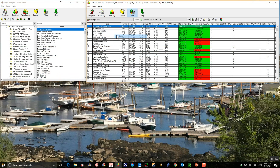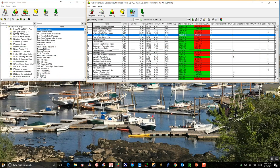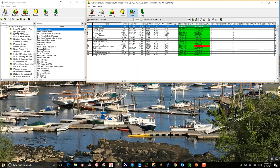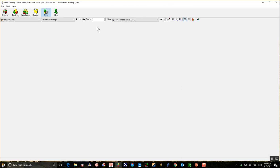Now, I could sit here and go through the top 10, but until I get to internet-based services, I'm seeing a lot of defensive groups. So metals, food, restaurants, tobacco, containers. These are very defensive plays, beverages. So let's look at internet-based services, change the index group, and I see a couple that I know that I like. So we can probably go through 4 or 5 here.